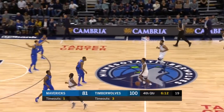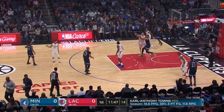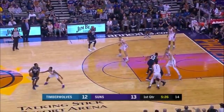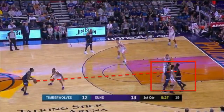When watching him make these passes, the biggest aspect that sticks out to me is his positioning and the angle at which he's trying to make the pass. Let's break down this play specifically. The play is designed to get Jimmy Butler a post-up against Devin Booker on the right block. Butler does a nice job of getting positioning and holding Booker off on his left shoulder.